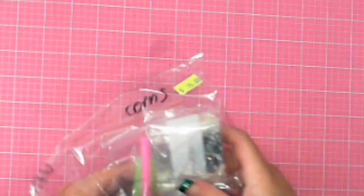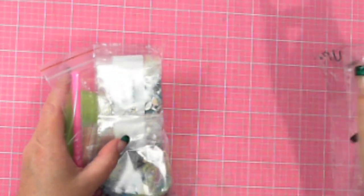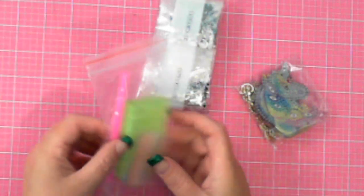I have bought from these guys before. I did purchase the leopard I put in resin, and I'll try and remember to put some links up here somewhere so you can have a look for those. But I purchased those from Malaga Markets.